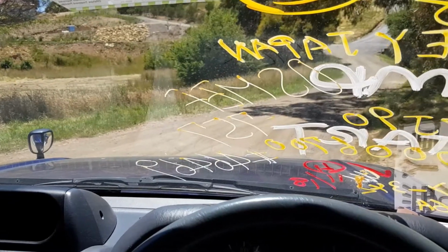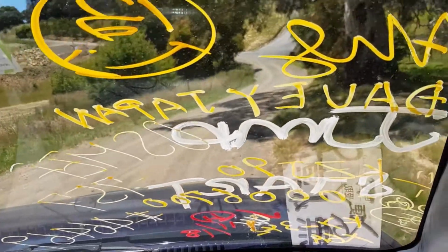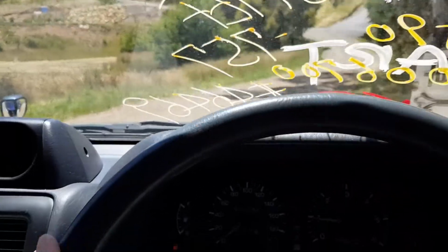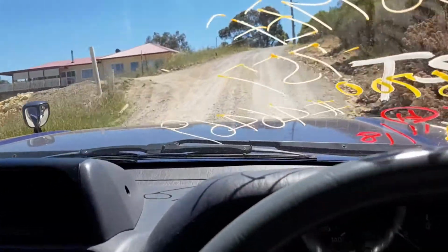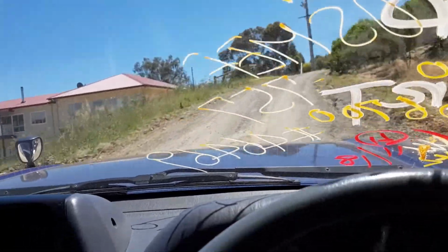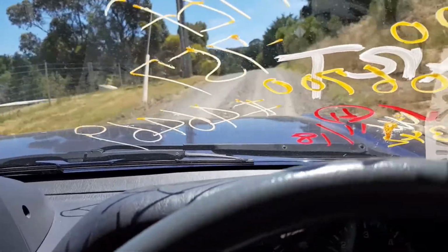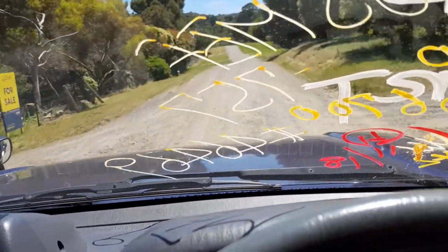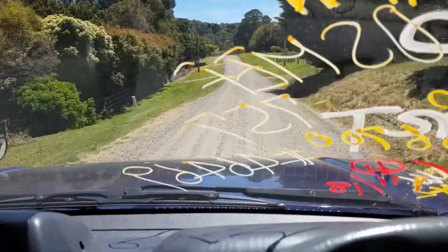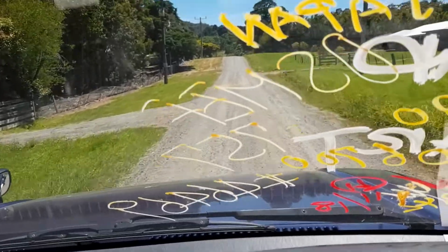I'll just do a quick drive up the road. This is a private road, so we're not being too naughty here. Nice and smooth. Down good. Guess we'll find out how it really goes when we get it on the road. First I have to get all that stuff off the windscreen.